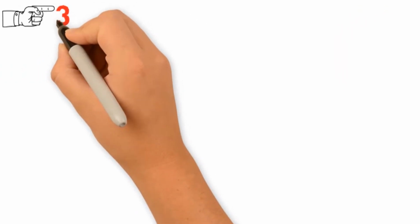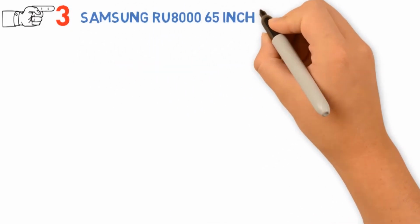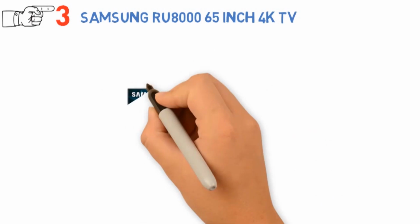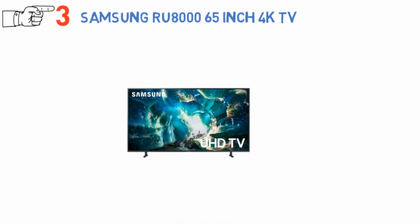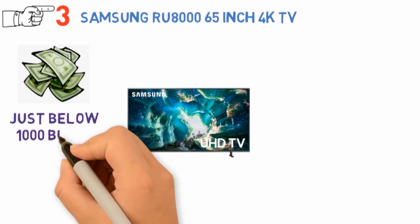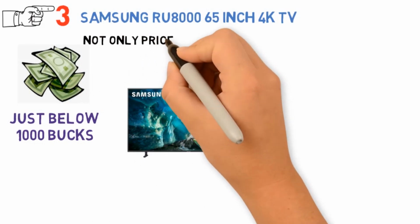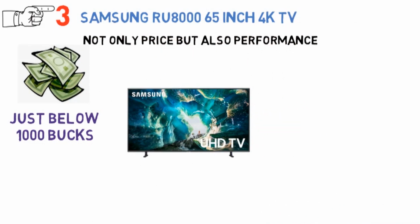At number 3, we have the Samsung RU8000 65-inch 4K TV. Yet another best 4K TV under $1,000 is the Samsung RU8000. Its 65-inch variant costs just below $1,000, which makes it high-end among cheap 4K TVs. But not only the price of it goes up, in fact, the same happens to the performance.